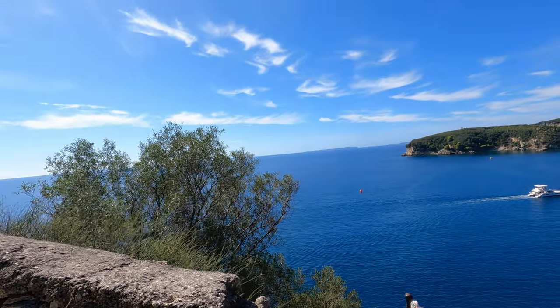The ground is rocky and a little bit slippery. I've got sandals on and I did it okay, you know, it's not too bad. Gorgeous views coming all the way around here.